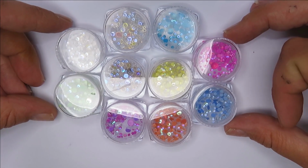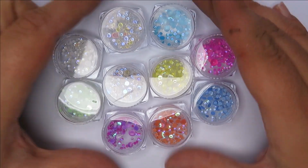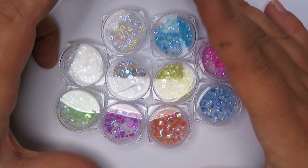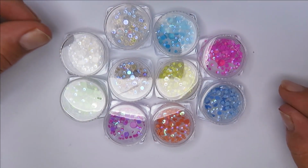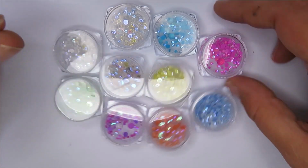You can get them as a bundle. So obviously these took up, well, 10 of my 40 items, whatever it is I got. But I could not resist these. I fell in love with them. I just knew I had to have every single colour.